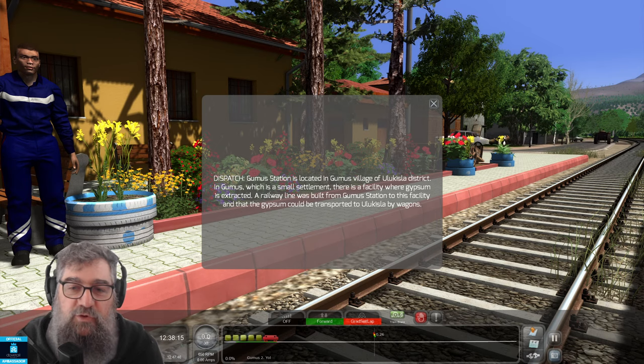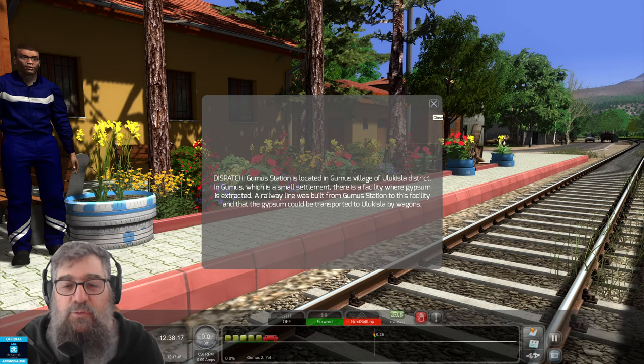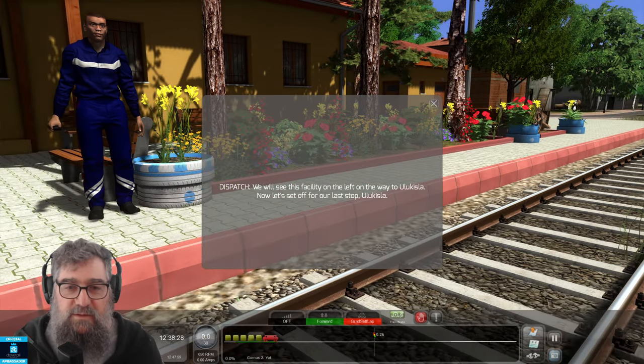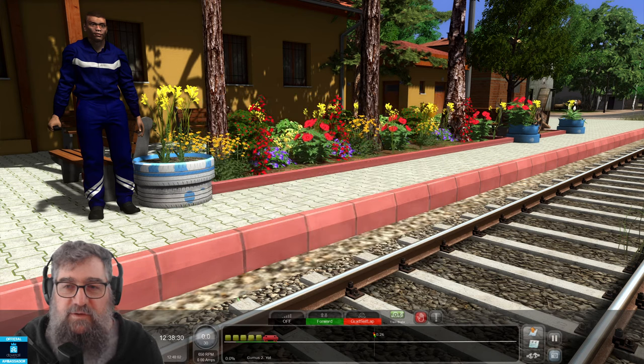Gumas Station is located in Gumas Village of Ulukışla District. In Gumas, which is a small settlement, there is a facility where gypsum is extracted. There we go. See this facility on the left.